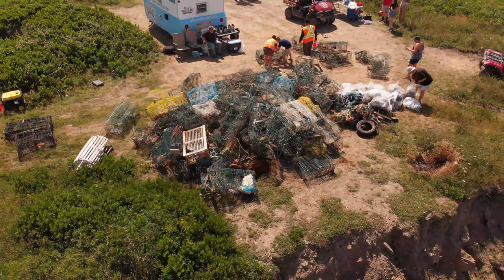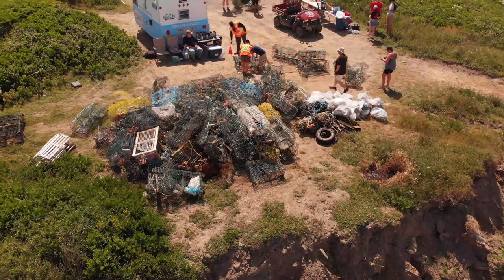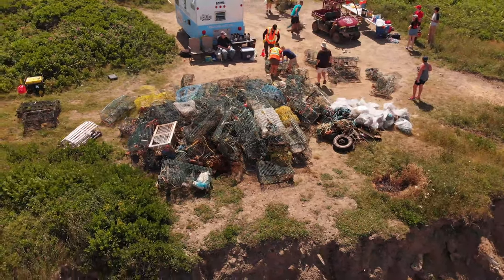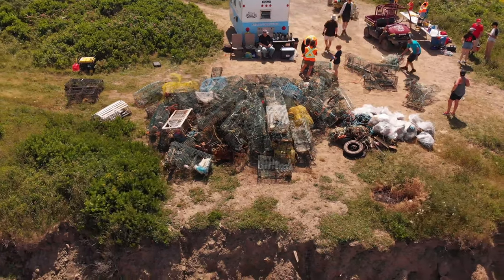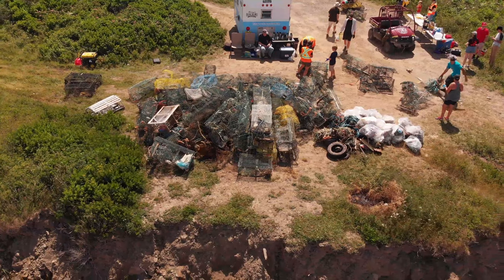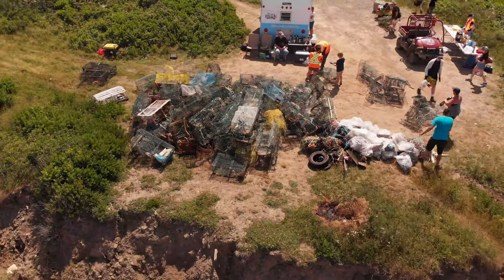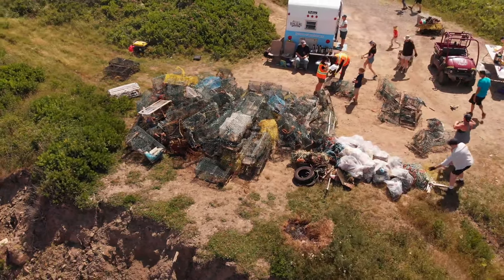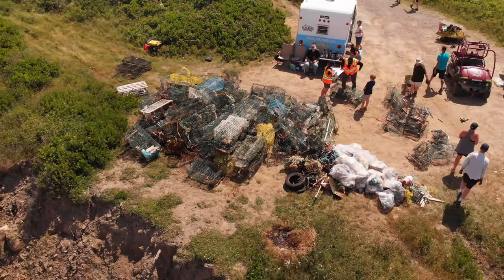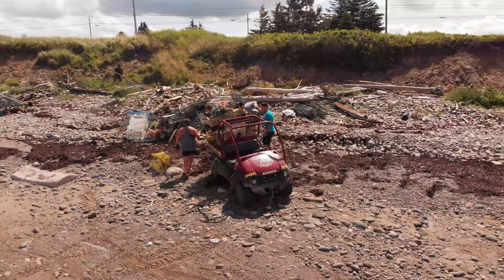Just out here on the Victoria Mines shoreline, we did a cleanup today. We're coming down to the end of it now. As you can see here, we have around 100 traps and around 20 bags of garbage right now. This is probably one of the biggest cleanups we've ever had to date. What we're trying to do today is record how many traps come off the shoreline, and the tag numbers, so we could keep track of this on an annual basis to see how much gear we're taking off. Yes, we do have a problem here, and this is the problem.